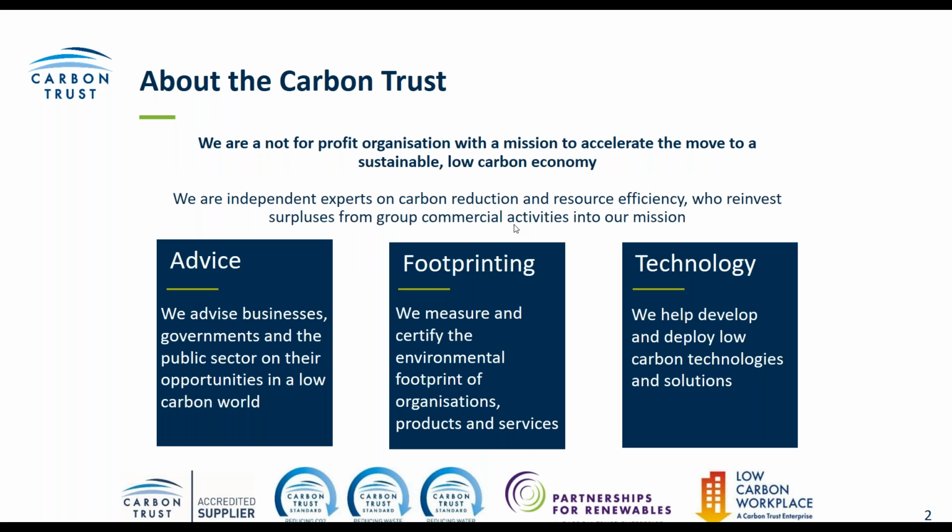So first of all, for anyone who's maybe not familiar with the Carbon Trust, just a quick introduction. We have been around since 2001, and we are a not-for-profit organisation with a mission to accelerate the move to a sustainable low-carbon economy. We are independent experts on carbon reduction and resource efficiency, and any surpluses from group commercial activities are always reinvested back into that mission.